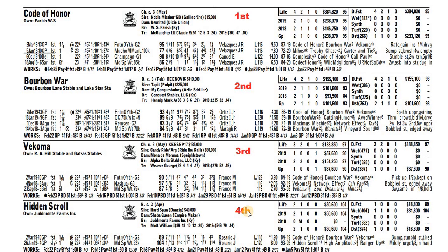Bottom line, it was a very good performance by Hidden Scroll. I hate that I dedicated so much time to the early part of this video focusing on him, but Code of Honor was the winner. Code of Honor was a horse who also stumbled at the start and had some trouble in the second race of his career in the Champagne. He was a horse we talked about.